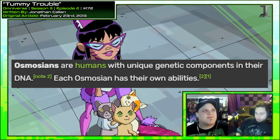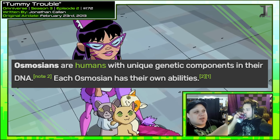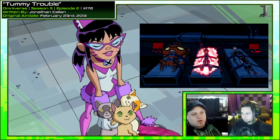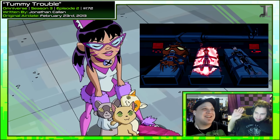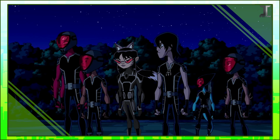So now that mutants are Osmosians or something, would that make her an Osmosian? Is it that they're Osmosian, or that they are someone an Osmosian has changed in some way via like a transfer of energy? She was part of the Rooters, but Cervantes didn't ask for her back. Kevin purposely didn't restore Ben's memory of her. She was in all those scenes. She's just been deleted from the memory.